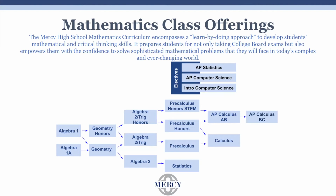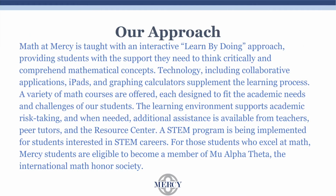And then you can see that the next column over, we have the Algebra 2 classes. You can take Algebra 2 Trig Honors, Algebra 2 Trig, or just Algebra 2, depending on your interest in math. Same thing with the next column over, you have the Pre-Calculus classes as well as statistics. So depending on what fits your needs better in the future, whether you're going into the STEM field, or you want to go into, for example, economics or business, and you want that statistics background, we have a class for all of you. And furthermore, there are the calculus courses. In addition, we have a lot of electives, including Intro to Computer Science, AP Computer Science, as well as AP Stats.